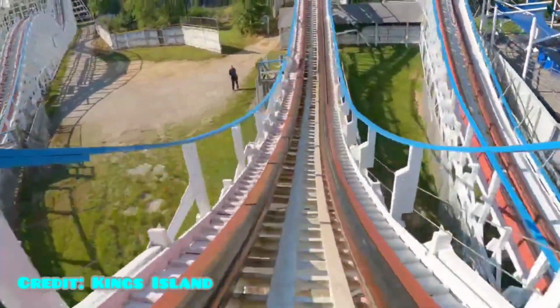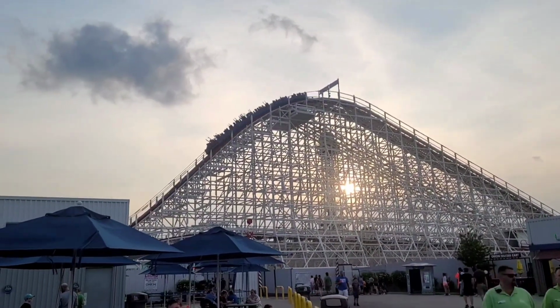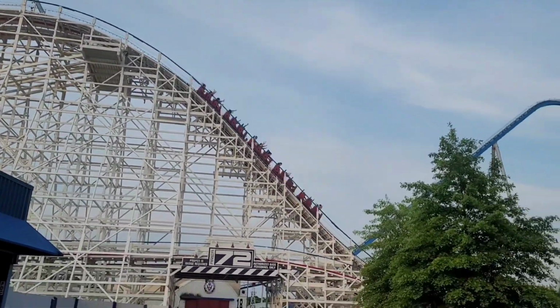Due to its capacity, it almost never has a wait over 5 minutes, and it's a great ride for the whole family. With the way Kings Island takes care of this ride, expect it to be around for at least another 50 years. Number 6, the Bat.